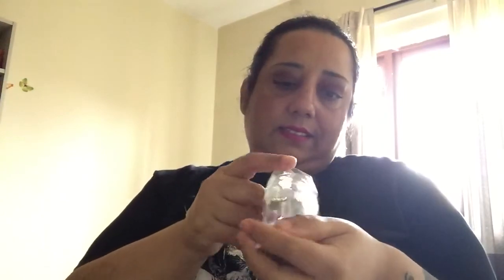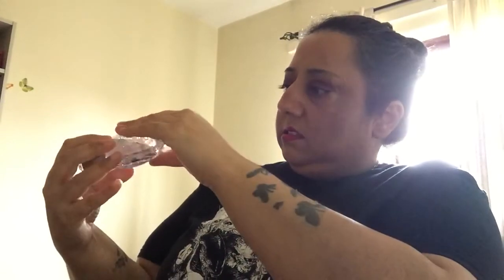This is Emporio Armani Diamonds. Now, I think this is the violet one. Sorry about the dust, guys. This is Emporio Armani Violet. Yeah, violet. And this is an Eau de Parfum.